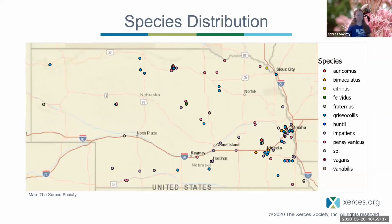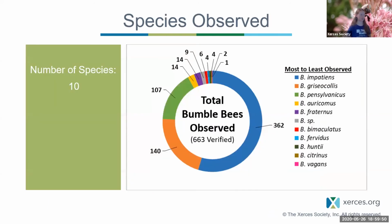And then we can also look at species distribution. So those species names there, it's just the names of different bumblebees. And you can start to see where they exist in the state and get an idea of what numbers they're in. So last year, of the species that we were able to verify, 10 different ones came out.